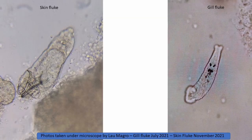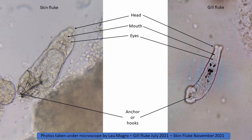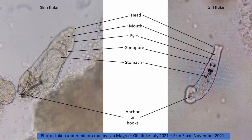Pushing my research a little bit further, I wanted to show you two pictures that I've taken again this year. On the right side, you still have the gill fluke, and on the left side, the skin fluke. I wanted to talk to you about the anatomy of the flukes. I really thought that where the hook, the anchor, is was actually the mouth of the fluke, but it's not. It's where the foot is, and this is what's going to stick to your koi, on the gill or on the skin. So the head is actually at the opposite end. Then you've got the mouth, then the eyes, then the gonopore, which is the genital pore. Then you've got the stomach, and then the uterus.